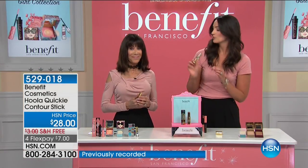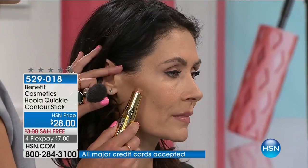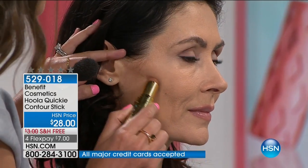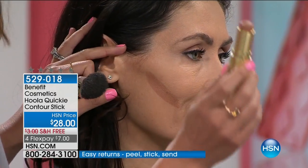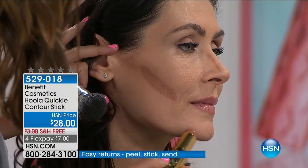Now, I want to go right over to Maggie, because she has given these girls these cheekbones. Mag, what's going on? I am carving up some cheekbones. So what I'm going to do here on Gabby, I want you to take this home, and I want you to go zoop right underneath the cheekbone right there, okay? Now hang with me. So I'm going to go zoop right down the corner of your nose and right underneath your chin, and then I'm going to blend it in.